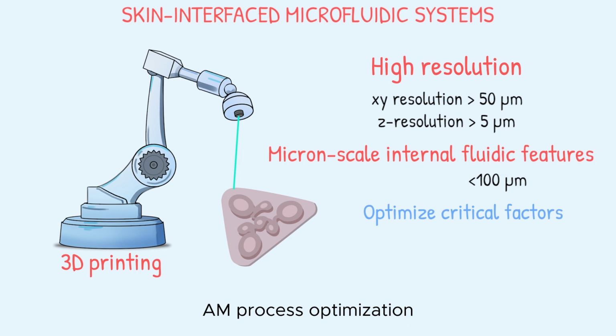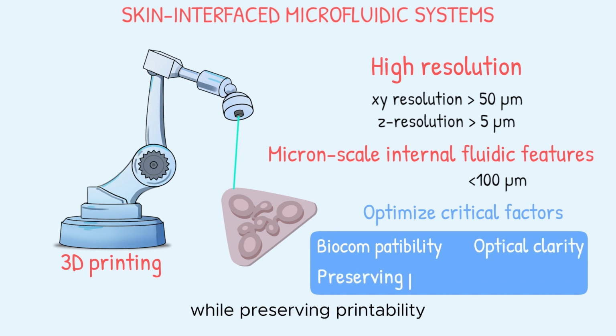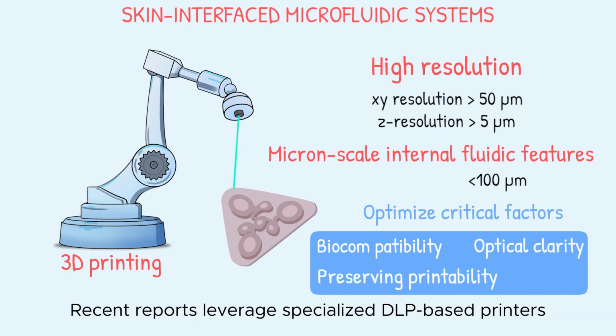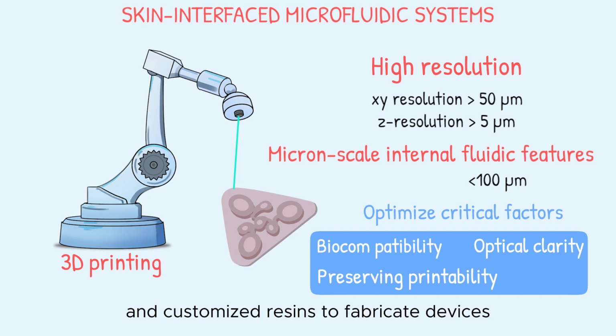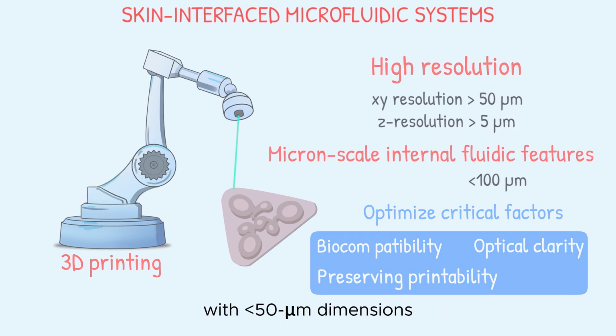AM process optimization, particularly for vat photopolymerization, demands careful attention to the chemistry of printed materials. Resin formulations must simultaneously satisfy application-specific requirements such as biocompatibility or optical clarity, while preserving printability. Recent reports leverage specialized DLP-based printers and customized resins to fabricate devices containing microfluidic components with under 50 micrometer dimensions.